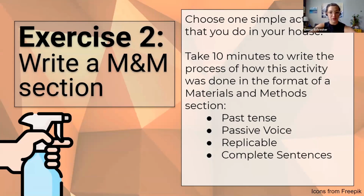So what I would like you to do is choose a simple activity that you do in your house. And I am going to say really simple, because you noticed when we were talking about the materials and methods that a lot of details are required. So what I'd like you to do is to write the process of how you do this activity, or you notice I've written in past and passive voice, how this activity was done, in the format of a materials and methods section. So that means past tense and passive voice.